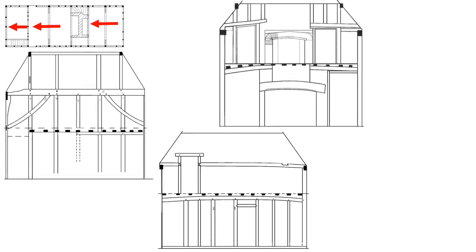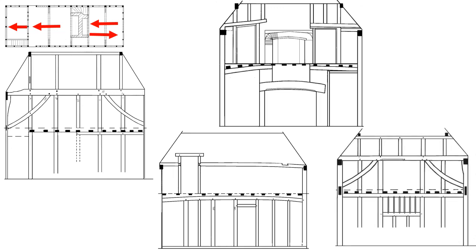Four of the main frames here are shown in sequence, the middle 2 showing 2 of the 3 severed tie beams. Together they make up Lime Tree Cottage.